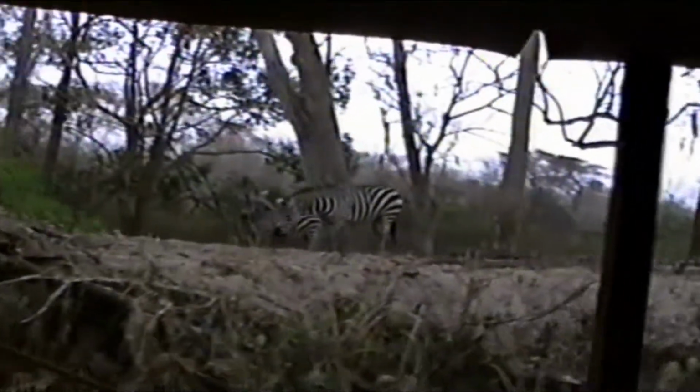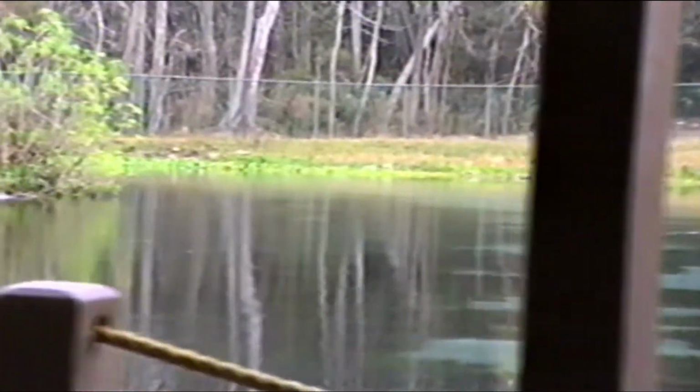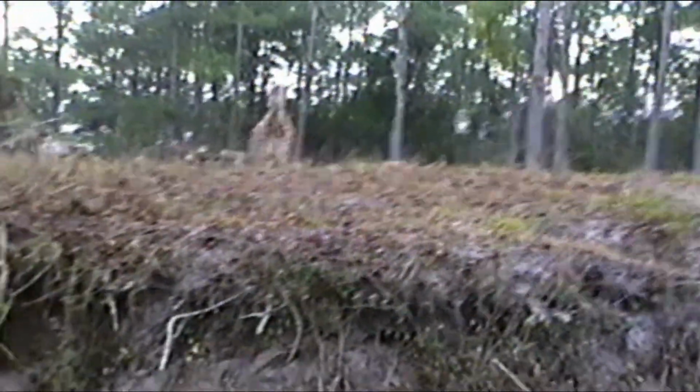Now we're going to turn the boat around right here and head on back upstream, one of our turning points in the trip. Take a look at these trees on the right side. They are all wrapped with wire. That's to keep the giraffes from chewing the bark right off the tree. Oak and cypress are the best, and they're the 2 oldest growing trees in the state. Giraffes are worse than termites.